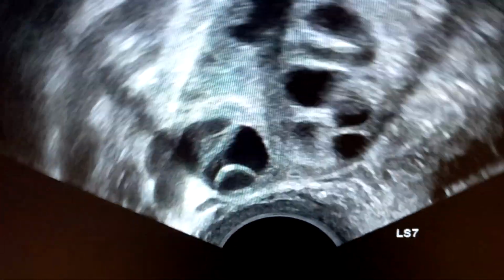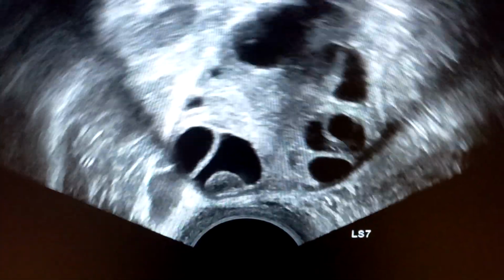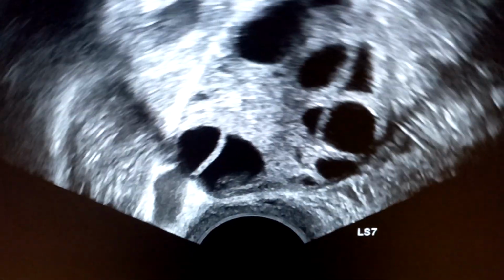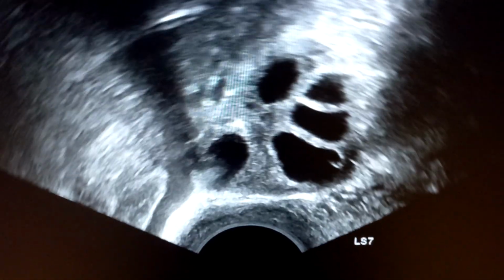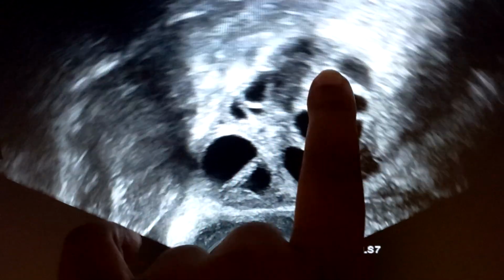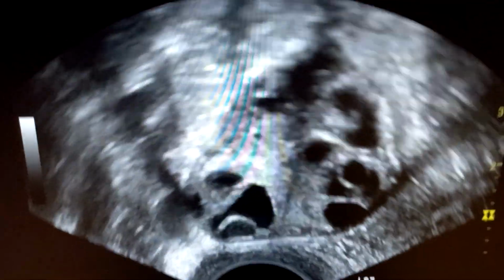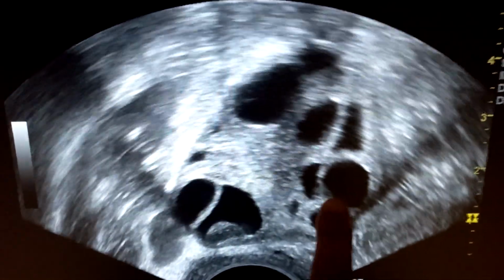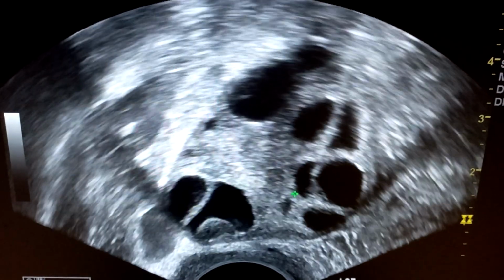Now let me show you over here. This patient is under RFSH stimulation. We have gone for a stimulating dose of 375, and you can see the size of all these balls over here, these are the follicles. I'll just put a small zoom over here. You can see that the size of all these balls is very even. So we call it an even cohort.